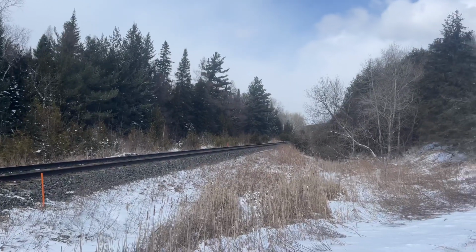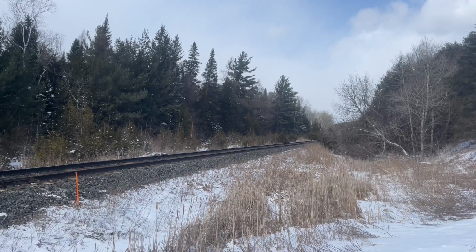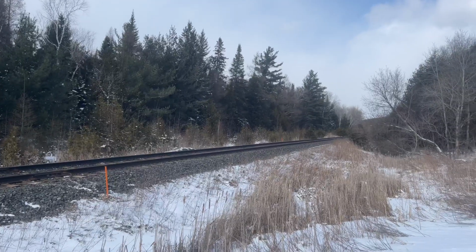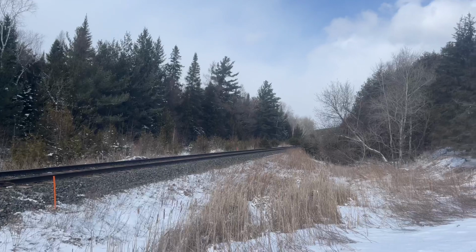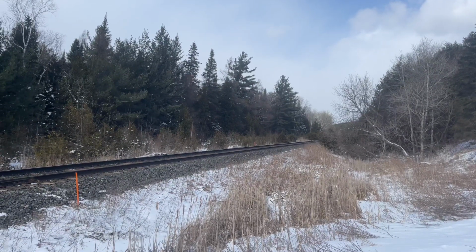The final train of the day is CN Z114, going from Winnipeg to Toronto. It was led by all EMD power, and that is from two SD75Is. 5701, with a really epic P5 horn, and 5734.